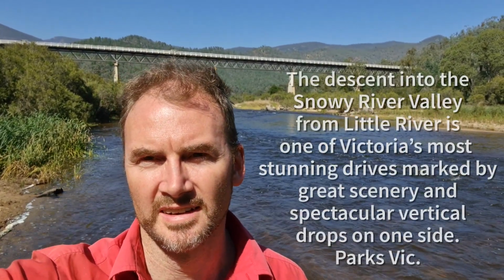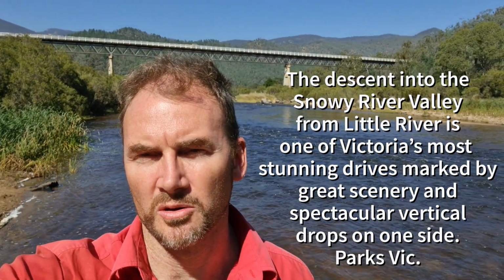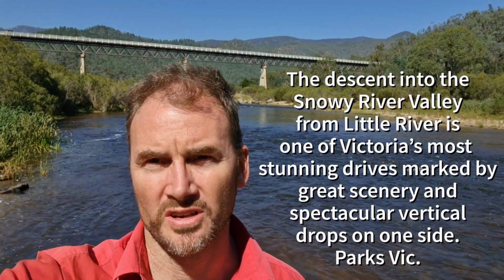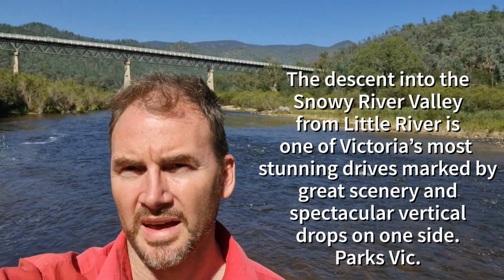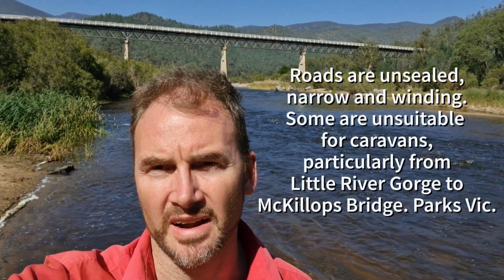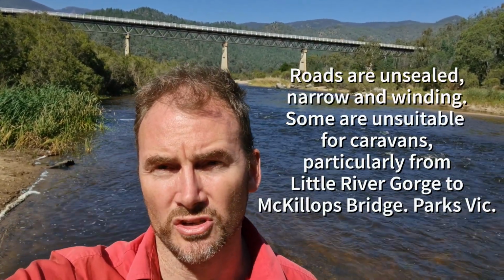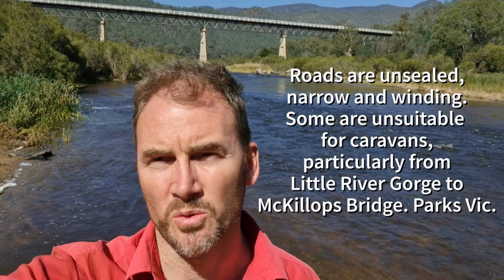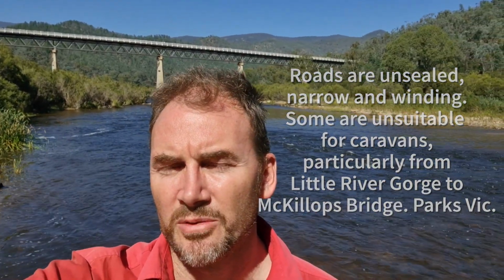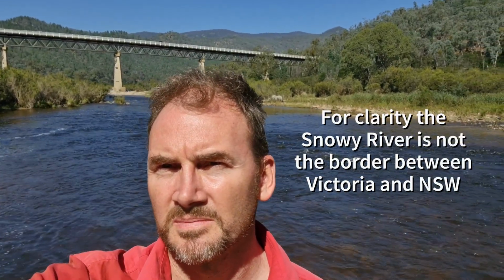Yeah, there are different ways to get here. I'm pretty sure it's called McKillops Road, surprise, surprise. Coming from the west side, the Victoria side, that hill to come down is pretty full on. Can't bring caravans or camp trailers down there. It's too tight. Don't try. Don't be one of those guys who try. From the other side, from the New South Wales side, not an issue at all.